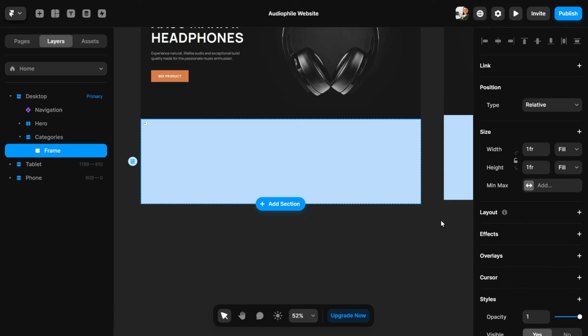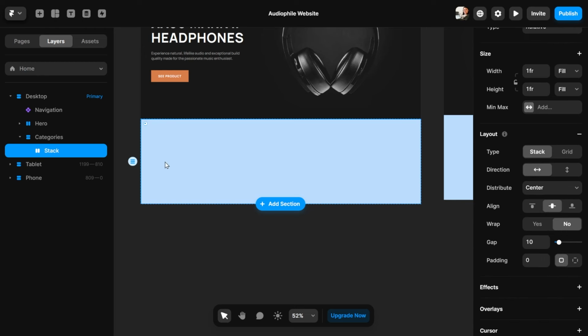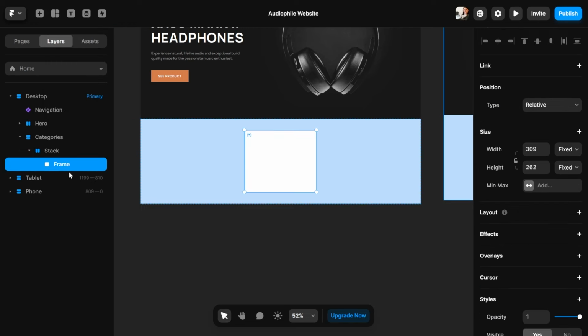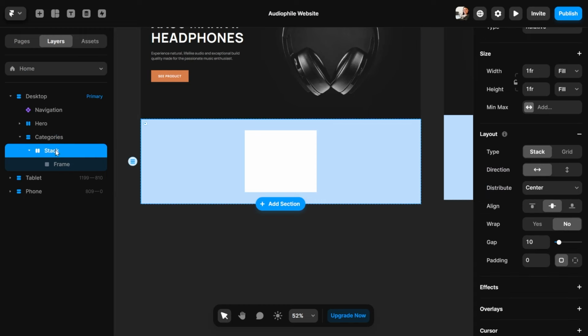The child frame was going to contain the 3 category blocks, so in the right sidebar, in the layout section, I made this into a horizontal stack. Then in the stack, I created a new child frame with the frame tool. Notice how it's immediately centered because the stack had distribute set to center by default.